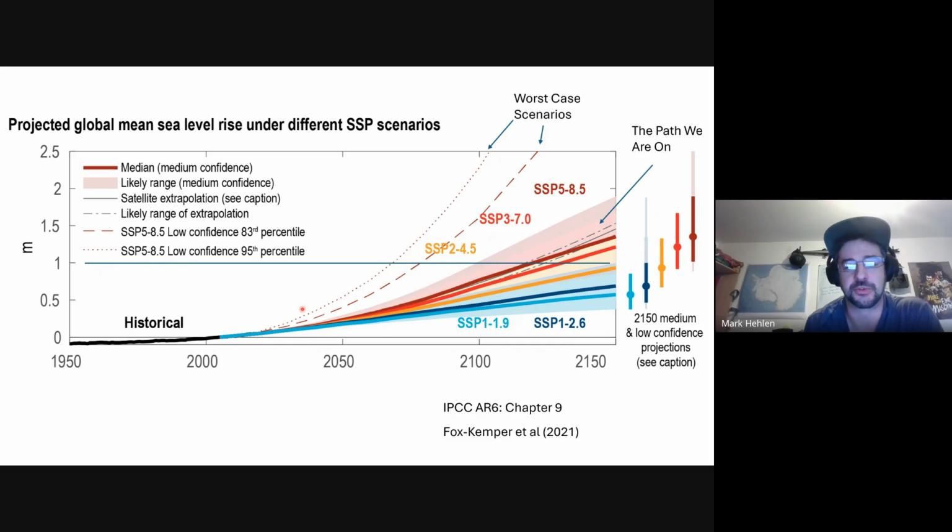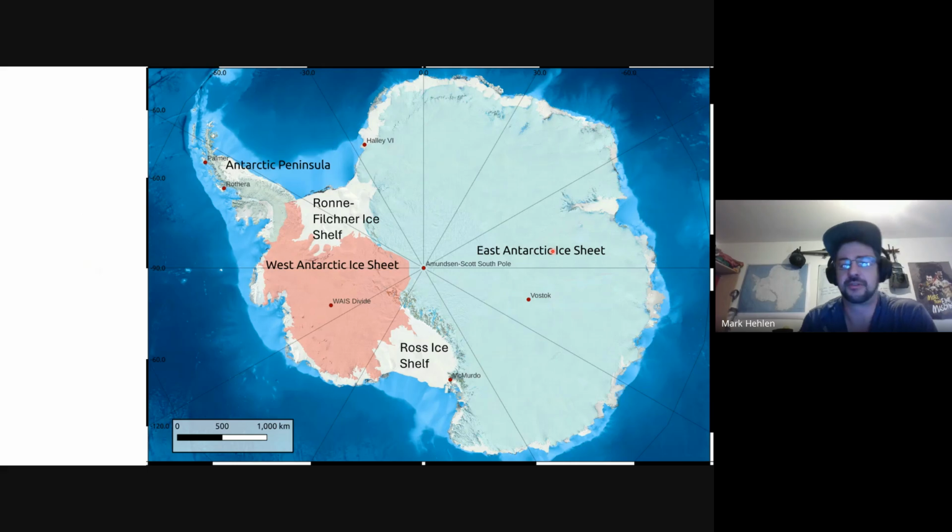Of course, this one also shows some of the outlier events that are still in fact possible, but not inside of the confidence band. So we're not doing great right now, and we look to be on this sort of path, but there is still a lot of possibilities and uncertainties moving forward. So let's familiarize ourselves with Antarctica really quick.